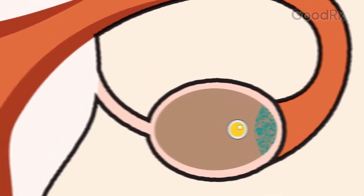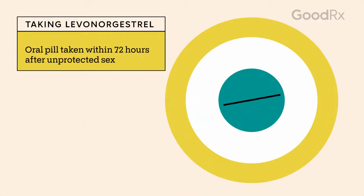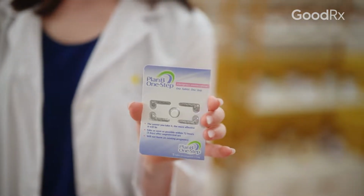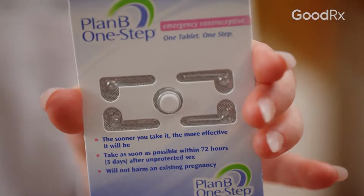Plan B is an oral pill that you take within 72 hours of having unprotected sex. But the sooner you take it, the more effective it will be. That's because it can't stop a pregnancy once an egg has been fertilized. On average, it's about 87% effective at preventing pregnancy.